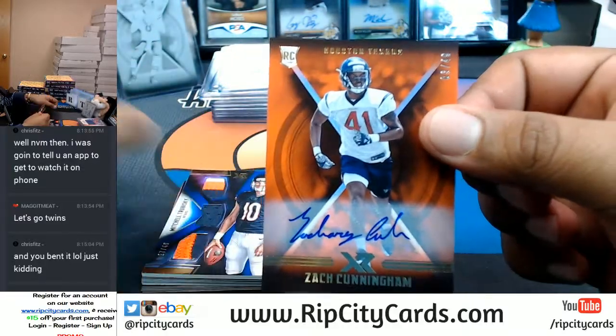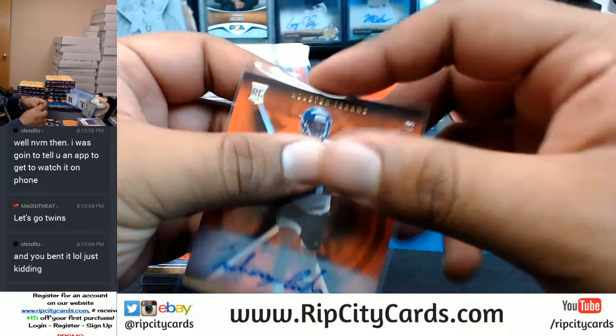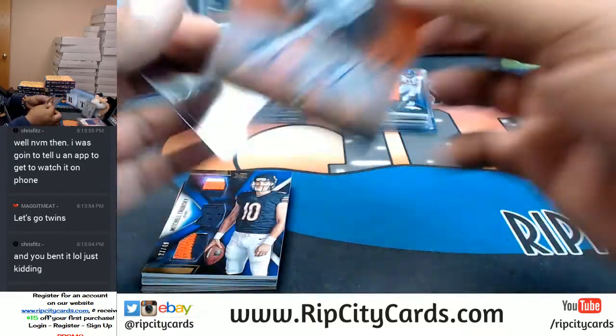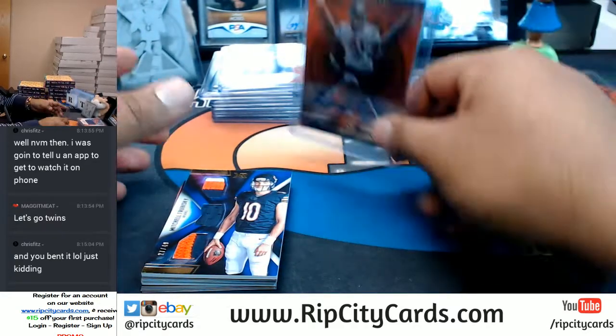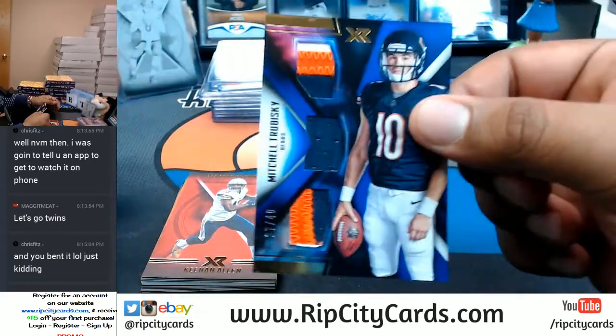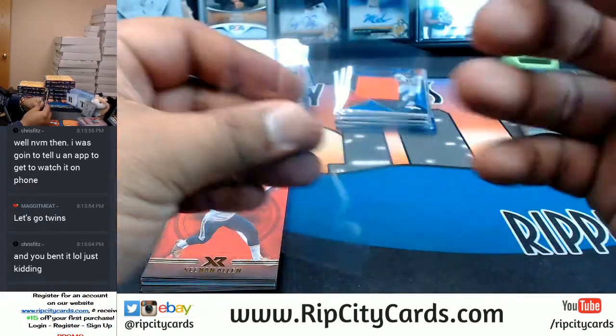Zach Cunningham /49 for the Texans auto. And it is raining. I just hope the power doesn't go out. /49, Mitch Trubisky of the Bears. Nice color patches on there.